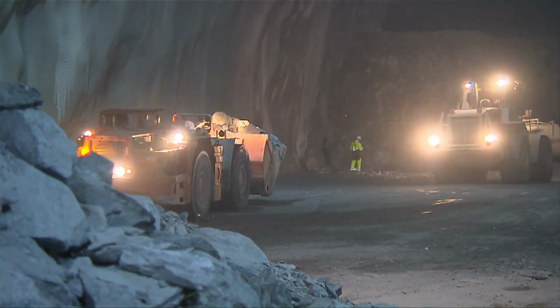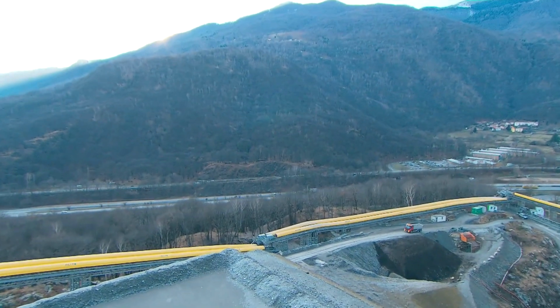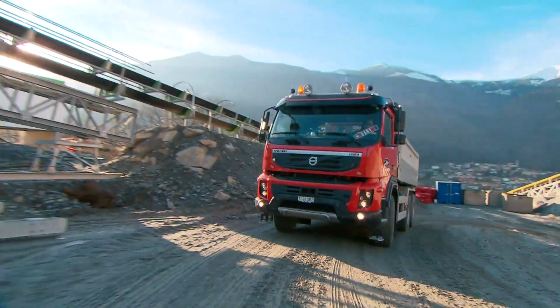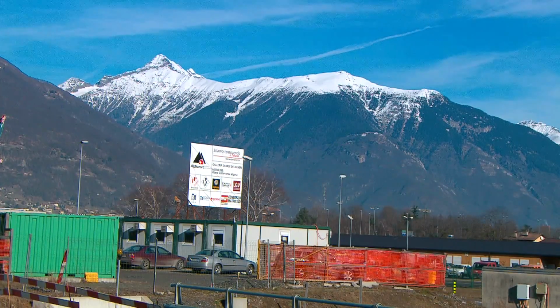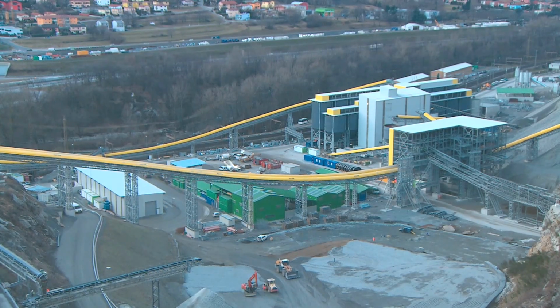The world's longest tunnel construction can be found in the south of Switzerland. On some of the stretches, a Volvo FMX operates an amazingly tough double shift in this magnificent alpine landscape, on roads with gradients of up to 22%. The world's longest tunnel is also one of the world's biggest construction projects.